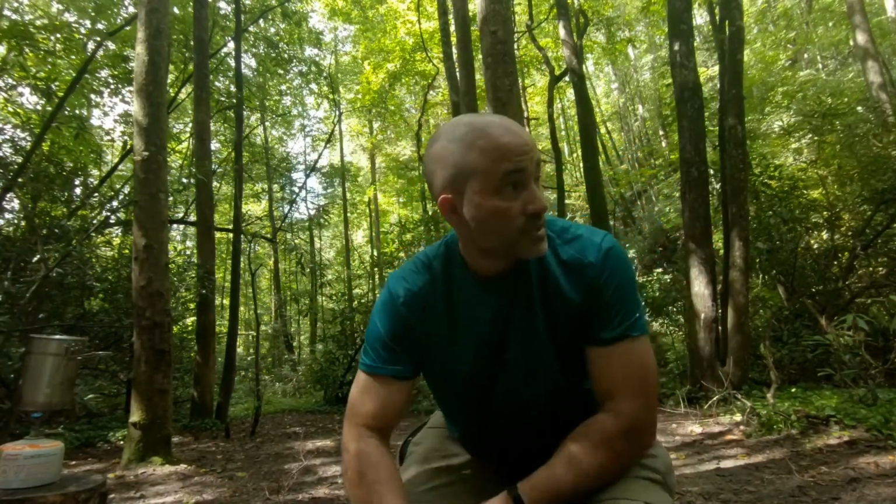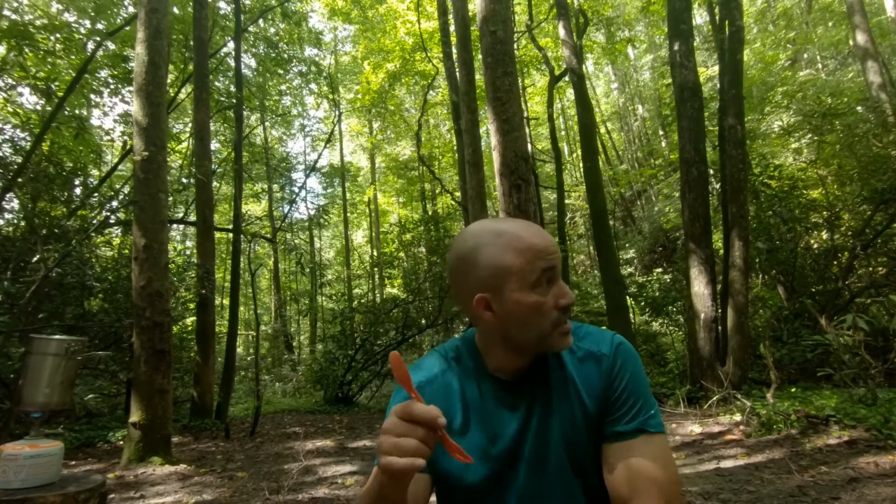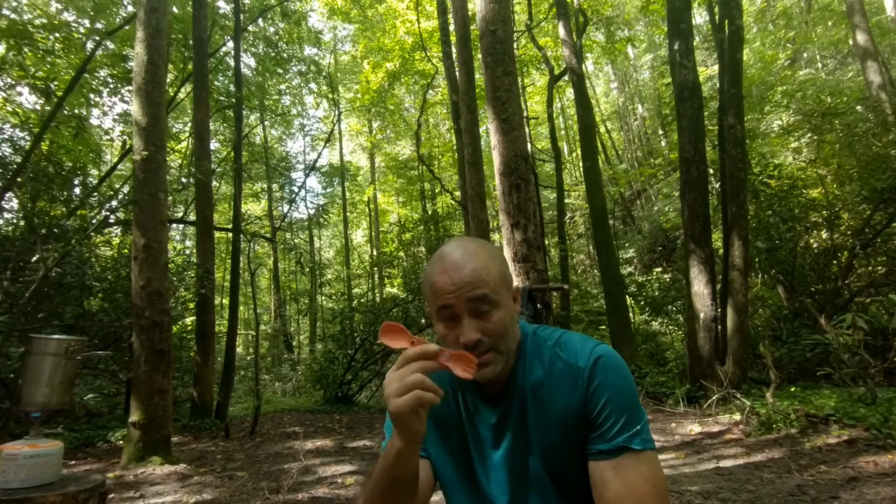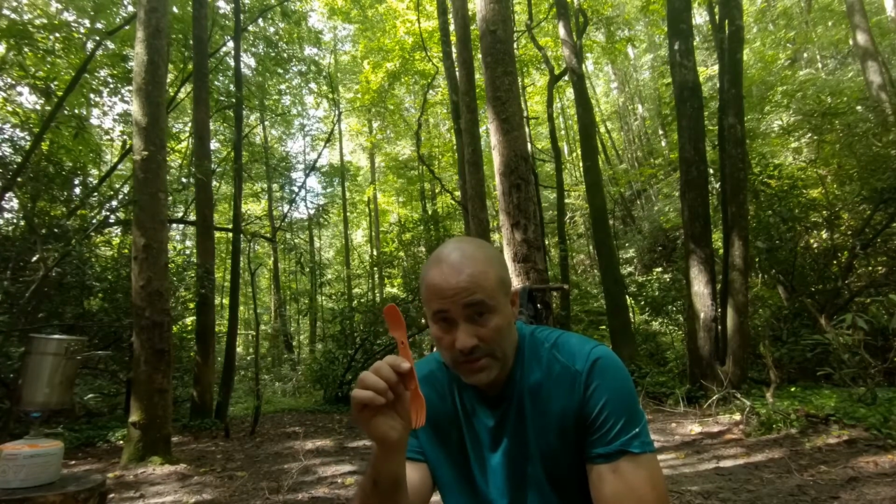This is a very handy thing that you're going to need. Walmart has a set that is plastic, has knife, fork, and spoon, and it's all attached to a little ring, but I kind of like this idea, all having it in one.